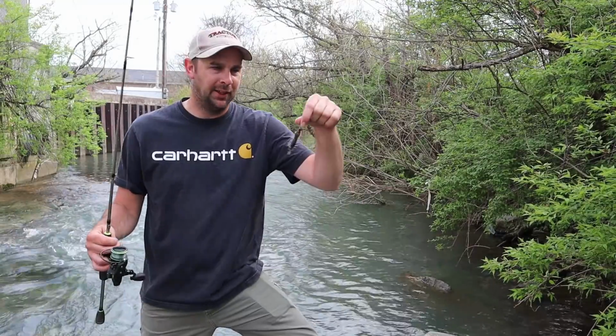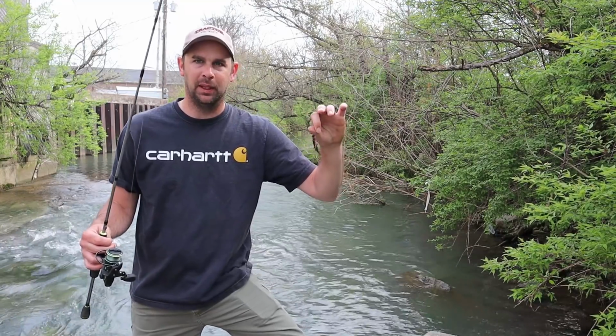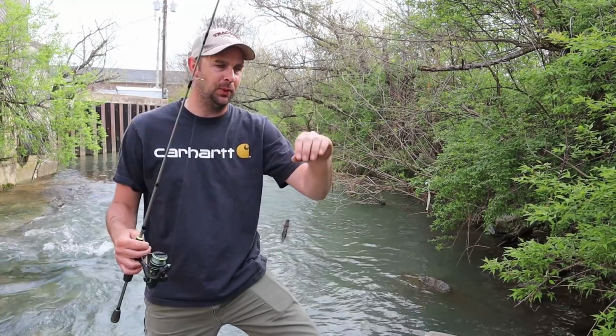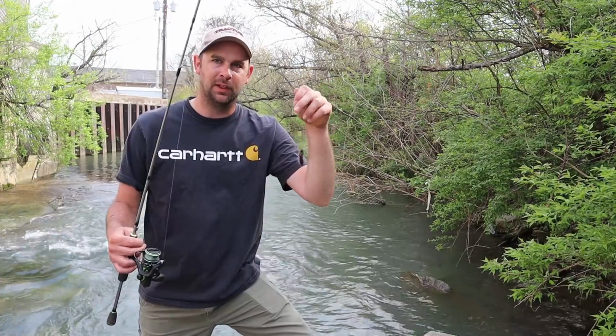Some people have been asking, where's the hellgrammite been? Well, here it is. It's a perfect example of how I can pick off fish. Even these little guys, you can get them to hit. They just really like it. And I threw another lure in there several times, nothing. 2 tosses with this, 2 fish.